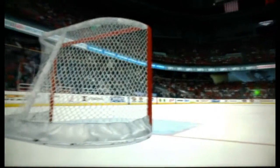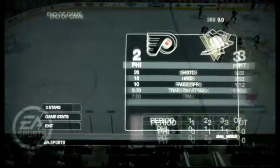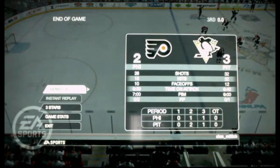And here are the final stats for this one. The Penguins scored 3 goals. The Flyers scored 2 goals. Pittsburgh moves on to the conference finals. The Penguins took 32 shots, dished out 22 hits, won 12 faceoffs, spent 6 minutes and 40 seconds on the attack, spent 9 minutes in the penalty box, had 1 power play, and failed to convert it. The Flyers had 26 shots, dished out 18 hits, won 10 faceoffs, spent 6 minutes and 39 seconds on the attack, spent 7 minutes in the penalty box, had 2 power plays, and failed to convert both of them.